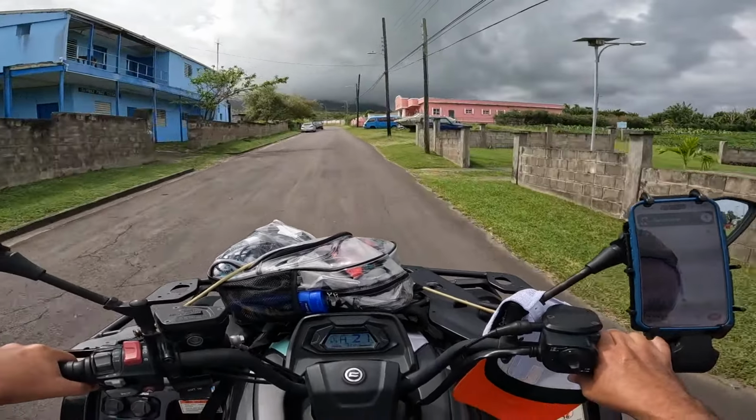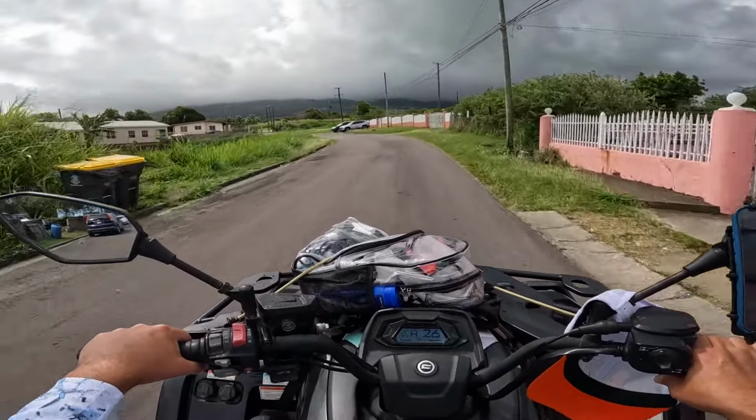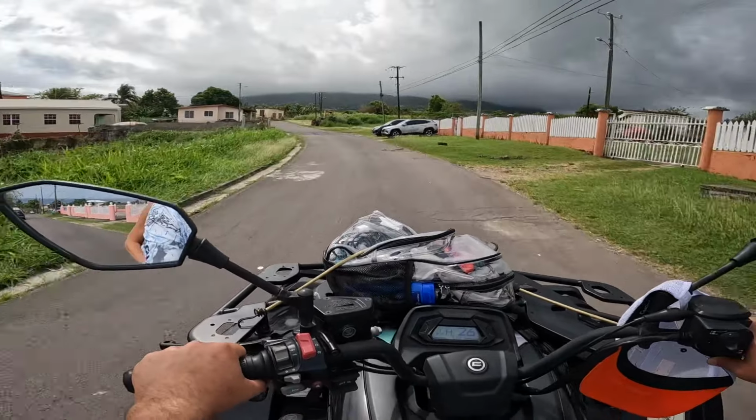Up into the mountains we go to the Ketishan. Recommendation by the young lady at Sunny Blue, ATV and side-by-side rentals and tours.